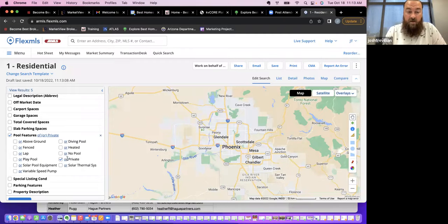It's kind of weird, but you're just going to come to this "or". If they do not want a pool, put "not". If they do want a pool, make it "and". And you just click on it. That's all you do, and it changes. So that's how you search a pool.